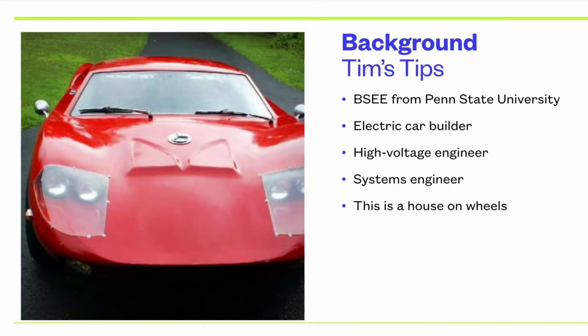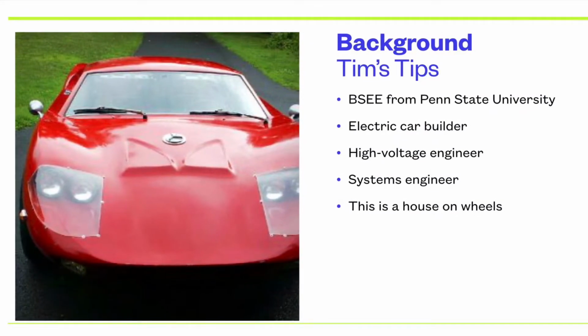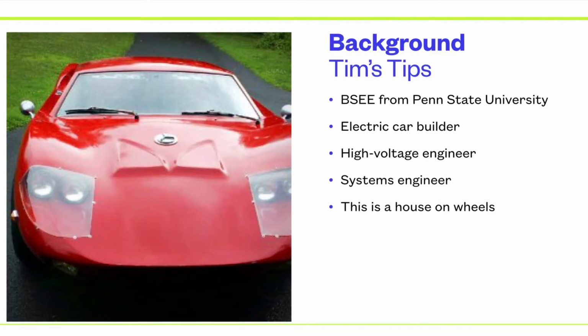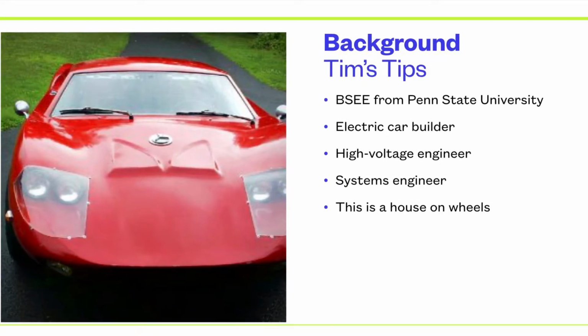First, a little background about me. I have a Bachelor of Science in Electrical Engineering from Penn State. I built an electric car over 10 years ago with a 144 volt battery system, all lead batteries. So I definitely have a background in the older technologies.